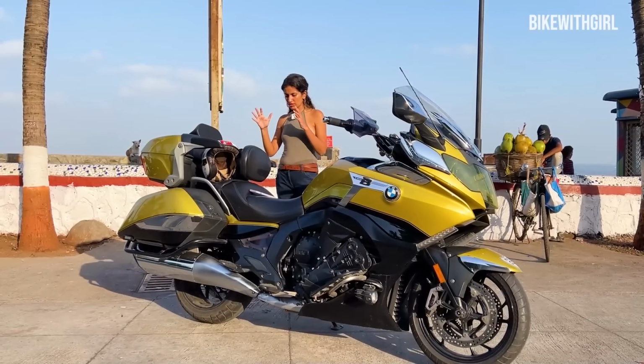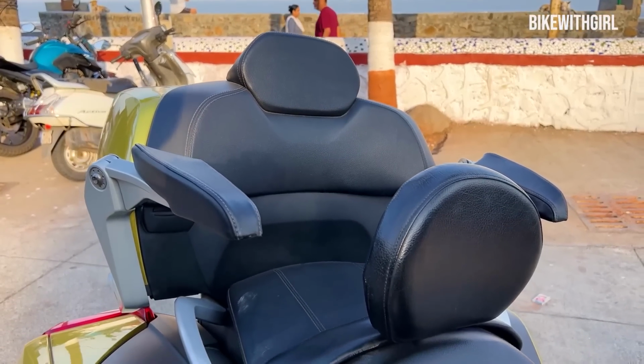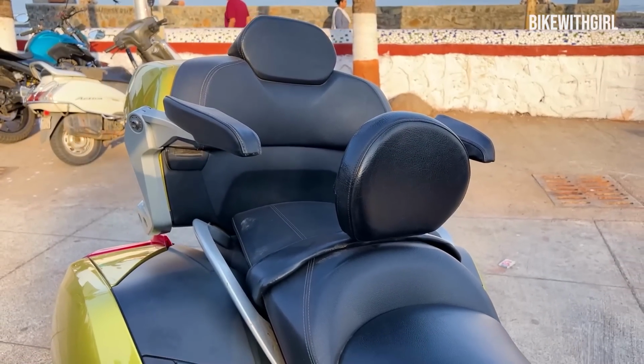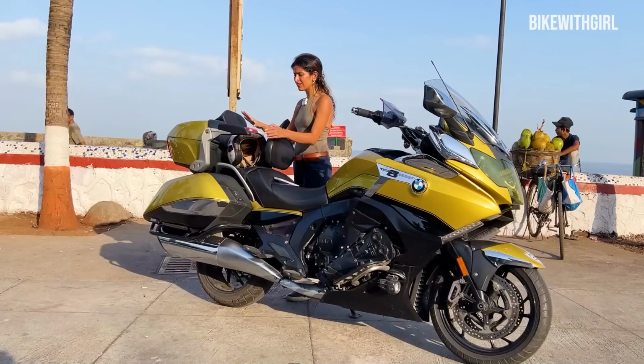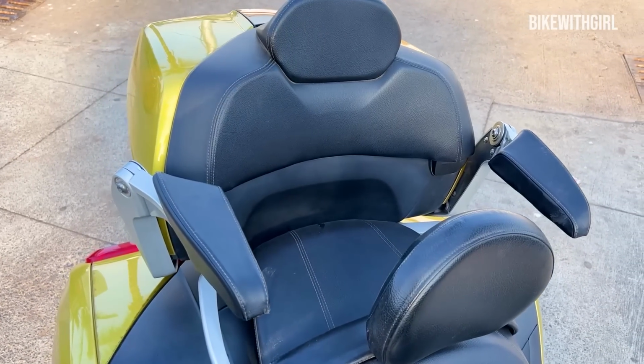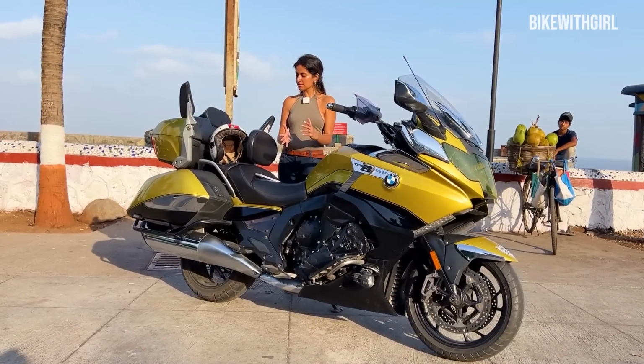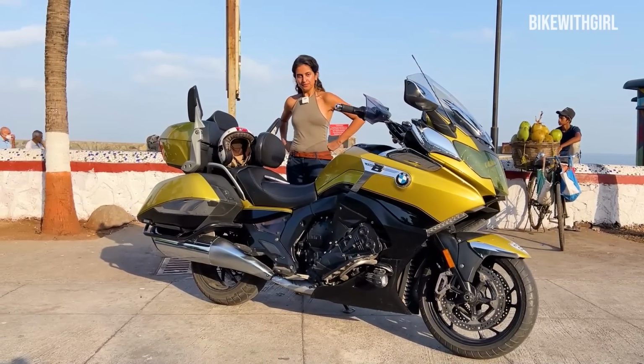In fact, it's got this really plush, very comfortable seat for your pillion as well for these long rides that you guys can do, with handrests and a very comfortable backrest as well, and a very defined partition between rider and pillion, with a lot more space for the rider for some reason and lesser space for the pillion.